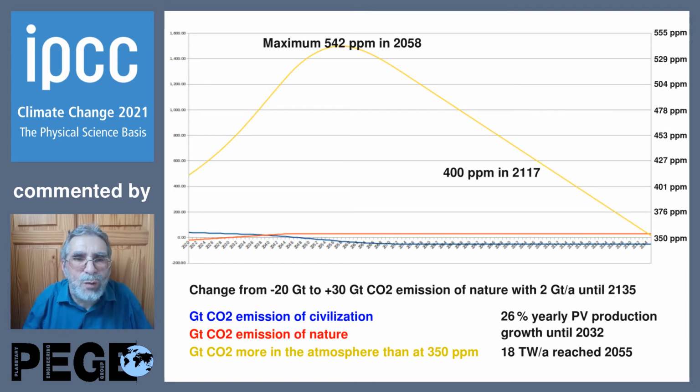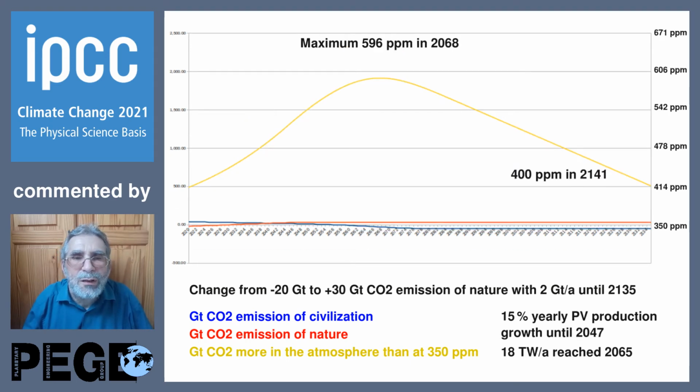Now a more drastic scenario. Nature changes from absorbing 20 gigatons CO2 per year to emitting 30 gigatons CO2 per year, and the change is by 2 gigatons a year. Here we have, at the fast photovoltaic increase of production, a maximum of 542 ppm in the year 2058, and 400 ppm are reached again 2117. With a slower increase of photovoltaic production, the maximum is at 596 ppm and only in 2068, and 400 ppm are reached again in 2141.